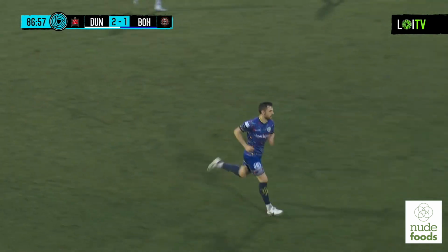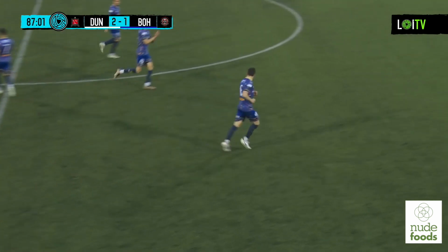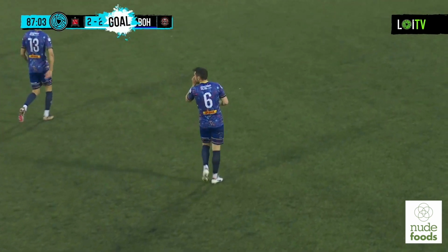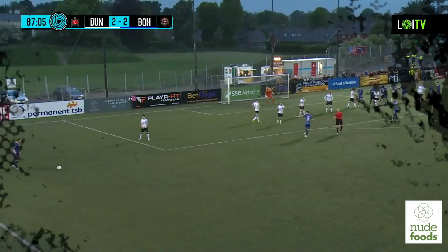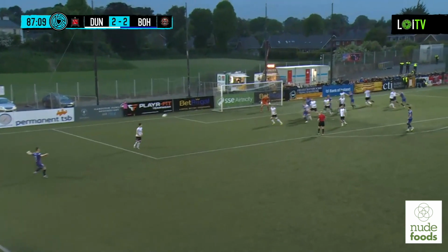Coote sends it in. Did somebody else get a touch in it? I'm not entirely sure. But Bohemians bring the ball back to the halfway line. They feel that there may well be a winner in this one. Yeah, game of two halves. Bow was probably the better team second half.